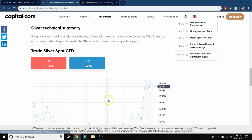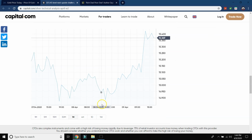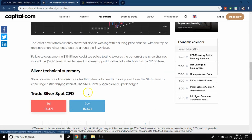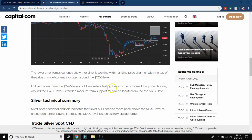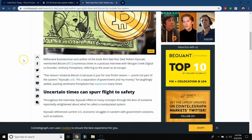So here's the summary. Silver price technical analysis indicates that silver bulls need the price to move higher above the $15.45 level to encourage further buying interest. $17 is seen as a likely upside target. So if we can get above that, it's looking like $17 silver is going to be the next stop. So what do you think about that?